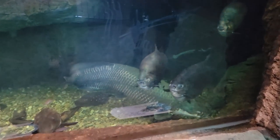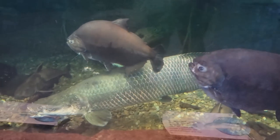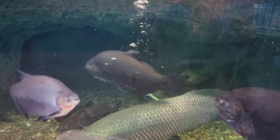I think he wants out. Look at the size. There's just too many of them in there. That's an Oscar. Oh, yeah. They're huge. They're big. I think they're getting too big for the tank. Now, these fish are the kind you'd find in your fish tank. But if you put them in a bigger tank, this is what you get. That's how big those guys can get.